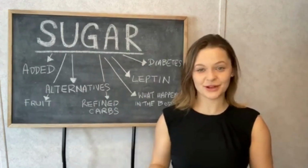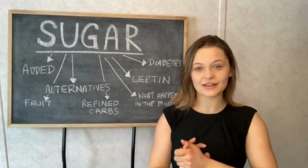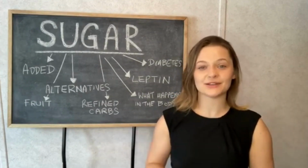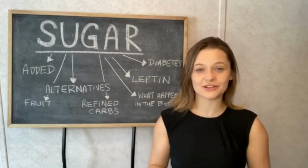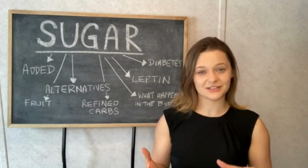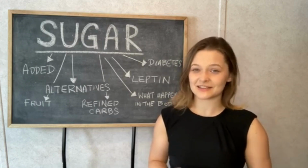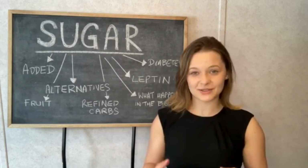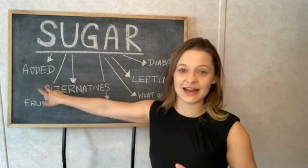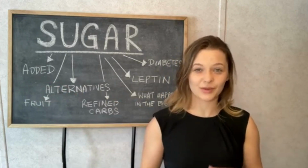What a lot of people try to do when they cut down sugar is replace it with sugar alternatives like honey, maple syrup, agave syrup and coconut sugar, because they're seen as natural alternatives and more healthy. This isn't necessarily true, because they're also types of added sugar, so those alternatives would be classed as added sugar too, because they have a very similar effect in the body when we consume them.